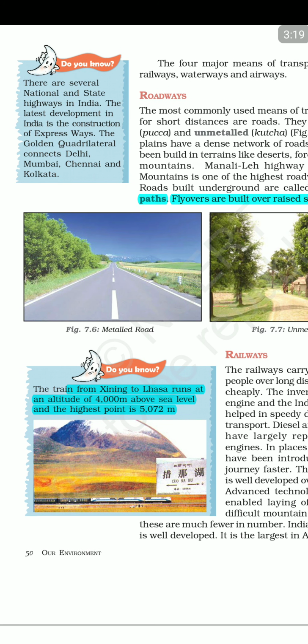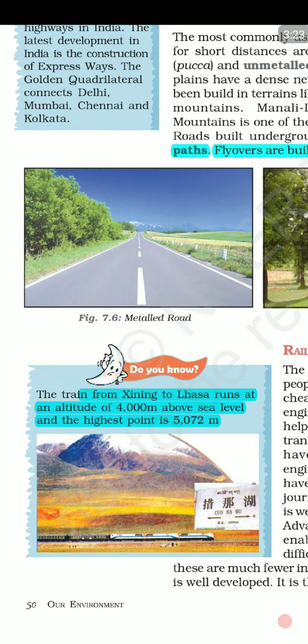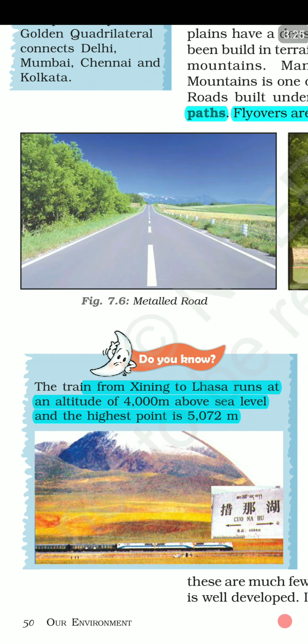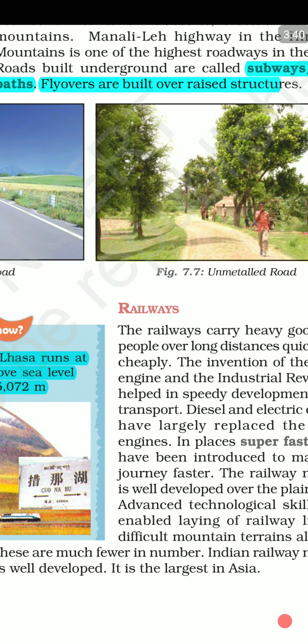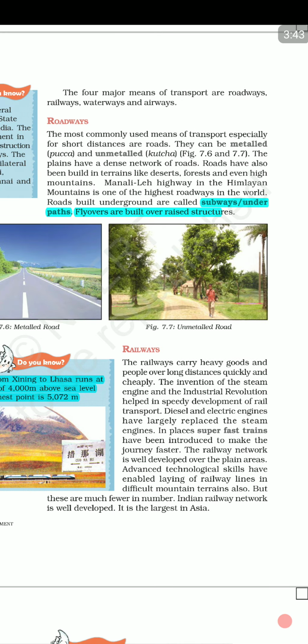And the train from Xining to Lhasa runs at an altitude of 4 kilometers above the sea level, the highest point being roughly 5 kilometers above the sea level. So that is really unimaginable. Trains running at the height of 4 kilometers from the sea level, unimaginable.